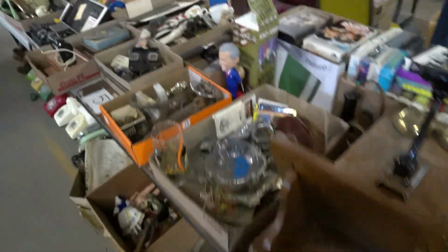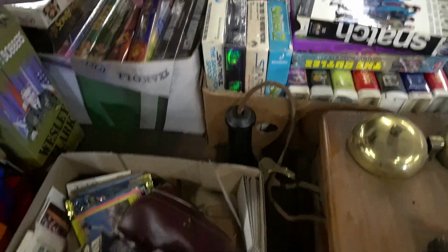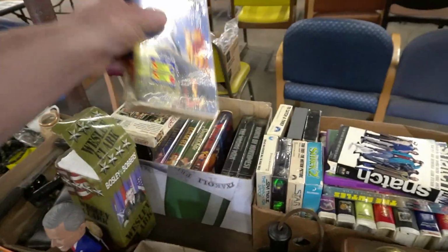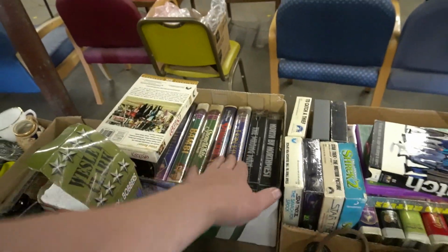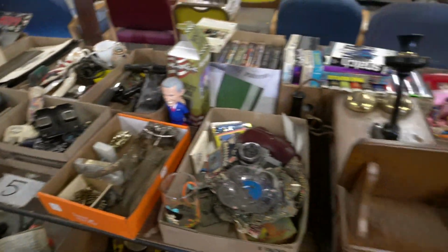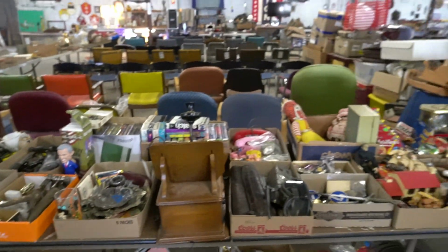There were some, I don't know if they're out yet, but some like sealed Disney VHS. And I don't know if you guys know, I didn't know, but they're grading these now, encasing them in plastic and grading them, like ball cards and stuff like that. So, yeah, I didn't realize that.